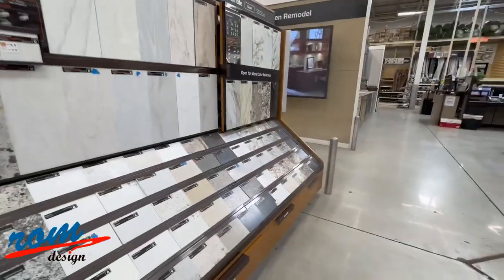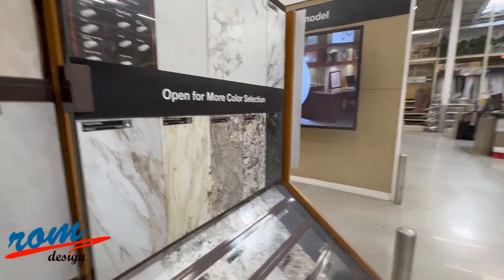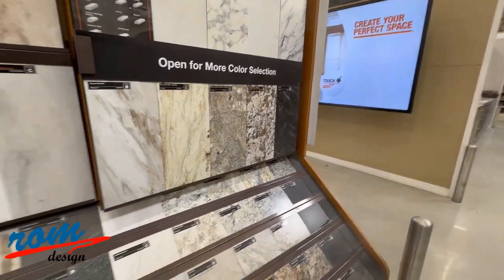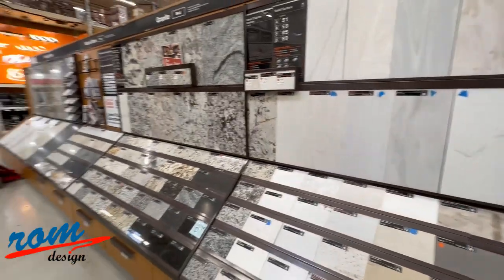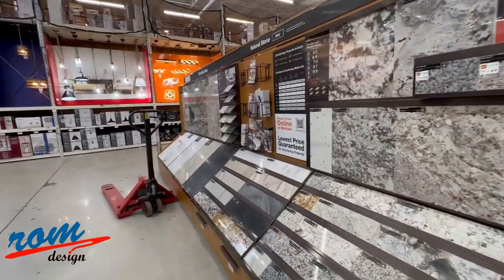And also the solid surface. They have the marble, the granite, and the quartz. We are going to be using quartz because granite is just too pricey, and the marble also is pricey. If I was in my own personal home, yeah, that's probably what I would do. But this is a rental.